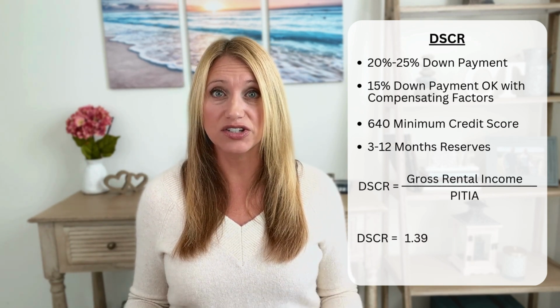That's your DSCR score. Lenders love to see a score of 1.25 and above, but even over 1.0 is looking good. This shows them that the property isn't just breaking even, it's actually generating extra income. Now, if your DSCR score is below 1, it means the property isn't covering the mortgage, and the lenders see that as a red flag.